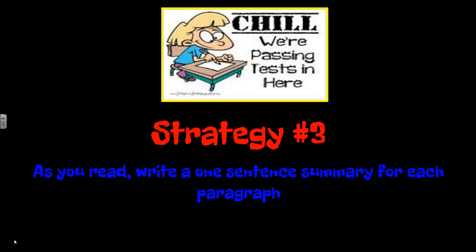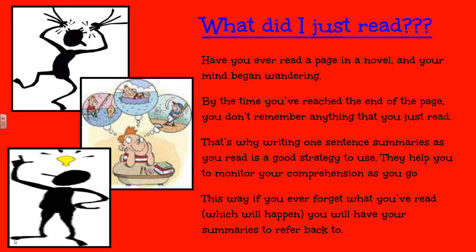Strategy number 3. As you read, write a one-sentence summary for each paragraph. What did I just read? Have you ever read a page in a novel and your mind began wandering? By the time you reach the end of the page, you don't remember anything that you just read? That's why writing one-sentence summaries as you read is a good strategy to use.